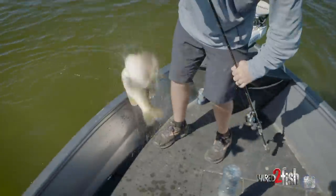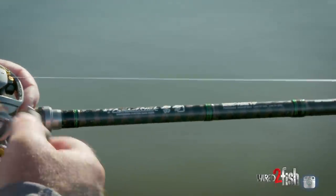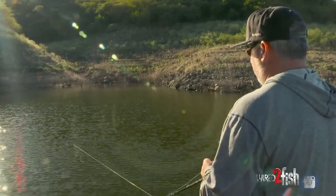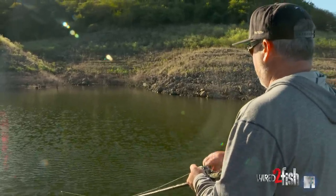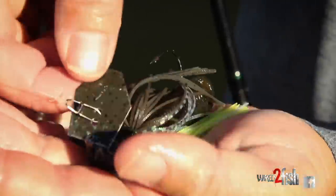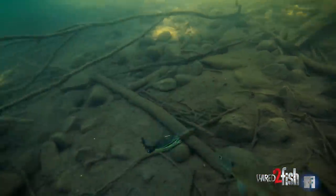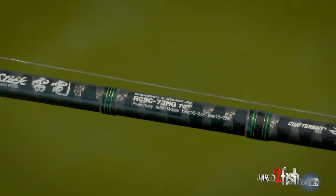For me, it's always been 20 pound fluorocarbon. I like Sunline FC Sniper, something nice and limp, real castable. And as soon as I started throwing it, I always threw it on a heavy action glass rod. That's the biggest mistake people make with a ChatterBait: they look at it and say, oh, this is a jig, so let's put it on a medium heavy or heavy action graphite rod and cast it around. Well, you've got to think of that thing more like a crankbait. I just ran into it right off the bat, a heavy action glass rod.